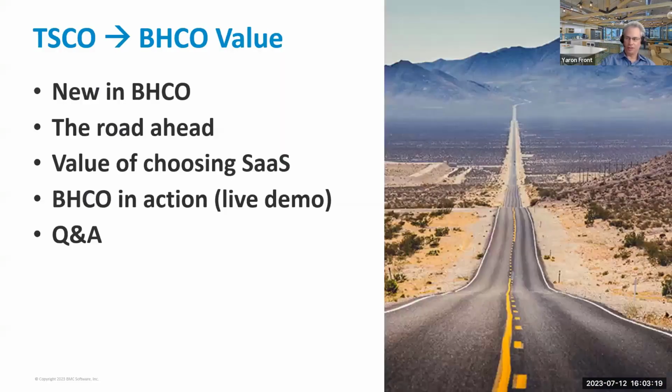So what we're going to be covering today is the value of migrating from TSCO to BHCO. And the first thing we're going to be talking about is a little bit about what's new in BHCO compared to TSCO. I'm going to start off talking a little bit about the platform, the Helix platform, what it is, what the value is, how we bring everything together. Then Komal's going to be covering the road ahead. So what are we planning for Helix Continuous Optimization into the future? And what is the value of choosing to go into a SaaS deployment for Helix Continuous Optimization?